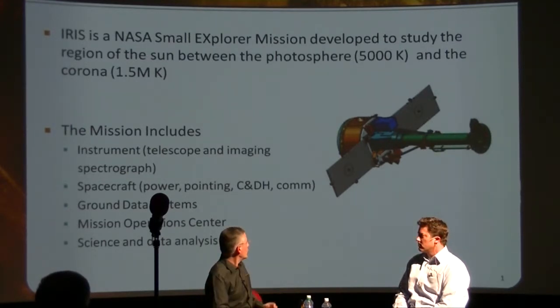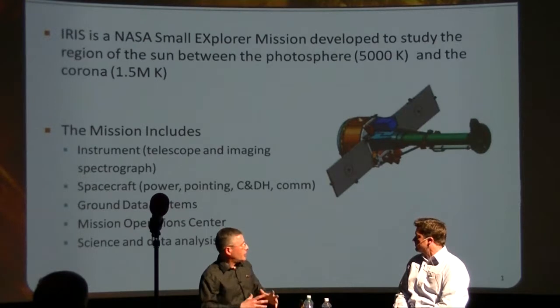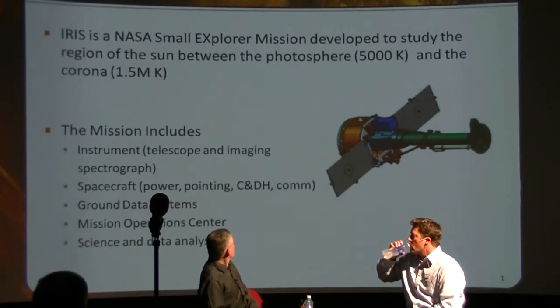Our mission was solar. And so the team built the instrument, the spacecraft. Ames did the mission ops and ground data system. And then there's also a science team to do a lot of the science data analysis. This is a pretty complex instrument. It takes a lot of scientific computing power to understand. Let's go to the next slide.